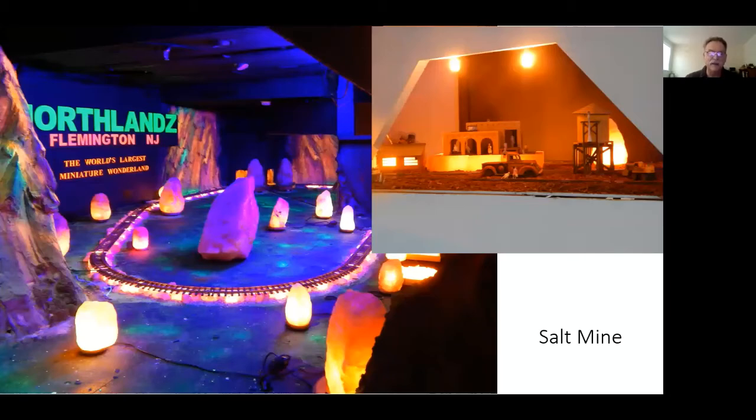We've got a G-scale train that runs through on this loop. And I think in the long run, we'll do some more detail in this area. But with the colors and stuff, it's a neat scene.